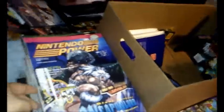Another Nintendo Power, Volume 73, Killer Instinct. This is Donkey Kong Land for the Game Boy, Nintendo Power, Volume 74. I think the light is making it impossible for this thing to focus.